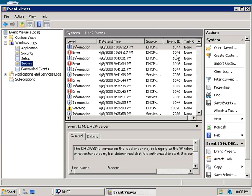We could also set up an event forwarding rule. So if we get any of these, we can notify someone, or if you're using a monitoring tool like MOM, Microsoft Operations Manager, you could look for them and then respond accordingly.